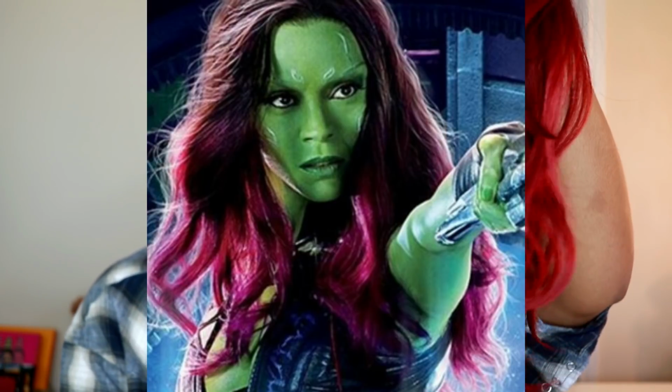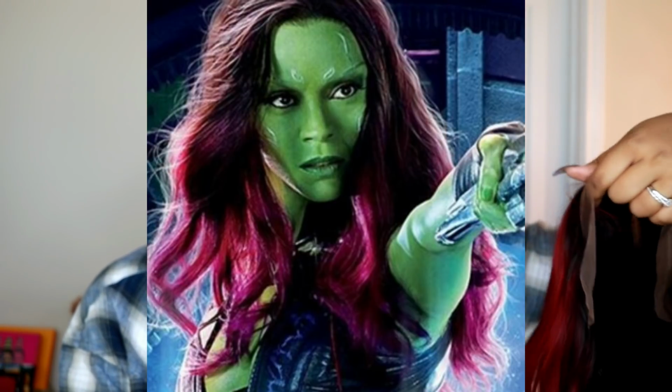First off, this color is very pretty. The length, the density, the style, and then these loose waves. If you watch Guardians of the Galaxy, you know Gamora, this kind of looks like her hair to me. Oh, that'd be a good costume for Halloween. But it kind of looks like this style.